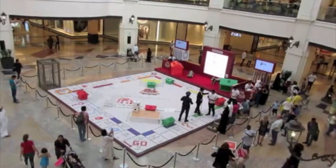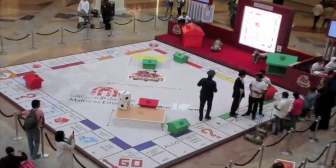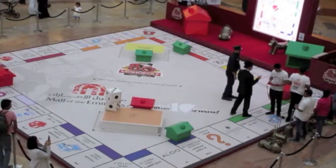So there's live Monopoly going on down here. Come on, Monopoly man, look at me. He's not looking at me.